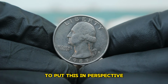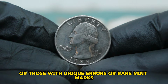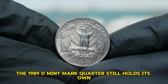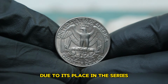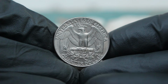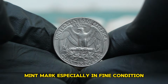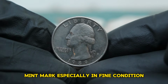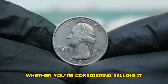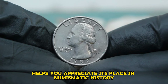To put this in perspective, Washington quarters from earlier years or those with unique errors or rare mint marks can command significantly higher prices. However, the 1989 D-Mint Mark quarter still holds its own due to its place in the series and its role in American numismatic history. If you have a 1989 silver Washington quarter with the D-Mint mark, especially in fine condition, you're holding a valuable piece of American coinage. Whether you're considering selling it or just adding it to your collection, knowing its value helps you appreciate its place in numismatic history.